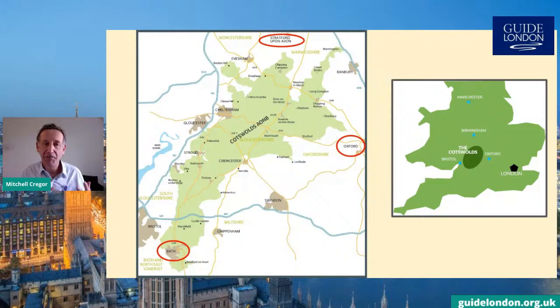And it covers about 6 different counties of England. Now, it's bordered by some of the most famous tourist cities in this country. On the bottom there, you can see in the south is the city of Bath, the great Georgian city of Bath, which I think has been the subject of another of these types of talks. And if you look up to the north, it's Stratford upon Avon. And then on the east side there is the city of Oxford, the University City of Oxford.